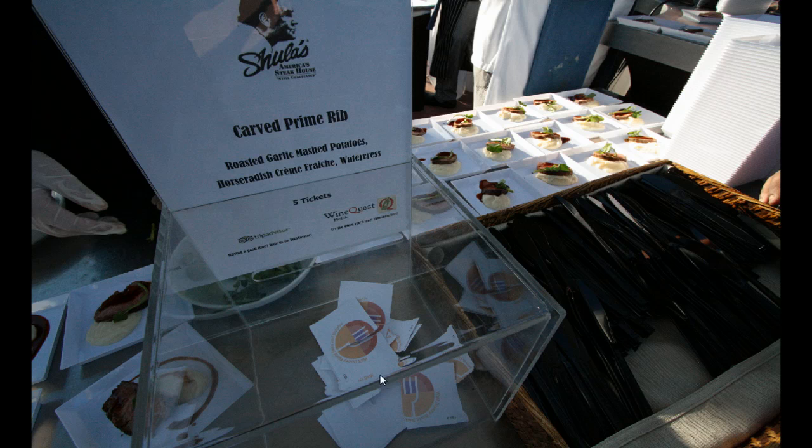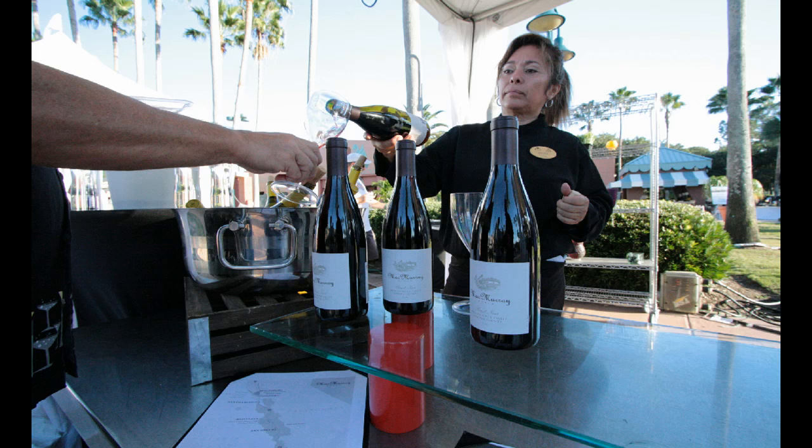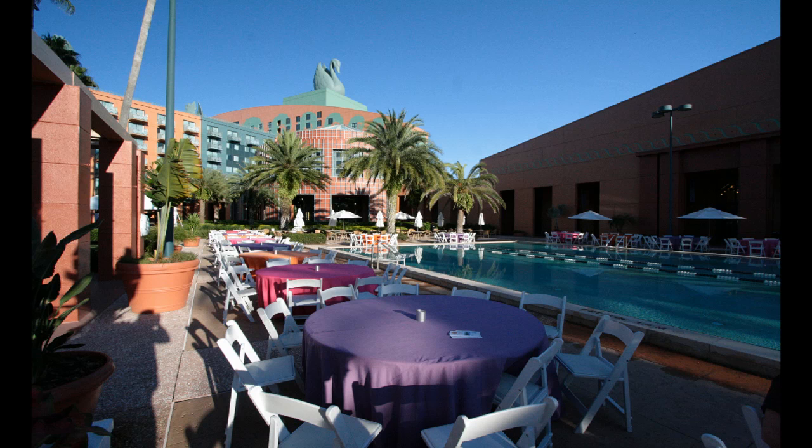Now, the food can be expensive. If you're buying tickets, first of all, you have to spend a minimum of $50. And the way the tickets work out, these five tickets would cost you $10 to get this little sample of carved prime rib, which, as you can tell by the hand, is not all that large. You're probably better off getting the $80 wristband so you can have all you can eat as well as all you can drink. You can keep coming back as many times as you want.